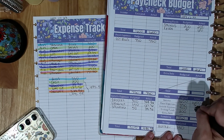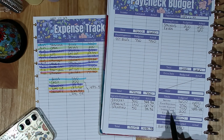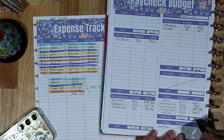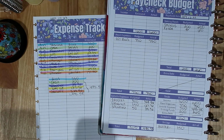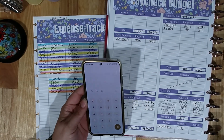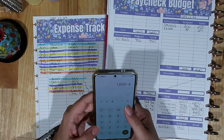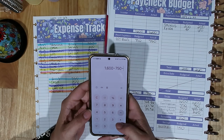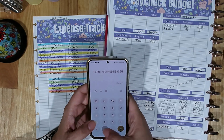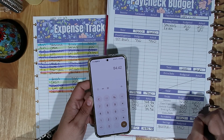For variable expenses, it was $495.58. For sinking funds, it was $260. And nothing towards extra debt. We are still completely credit card debt-free, not carrying balances on our credit cards, which feels amazing. So if we take that $1,600, we subtract $750, we subtract $495.58, and we subtract $260, that leaves us with $94.42 for our buffer.